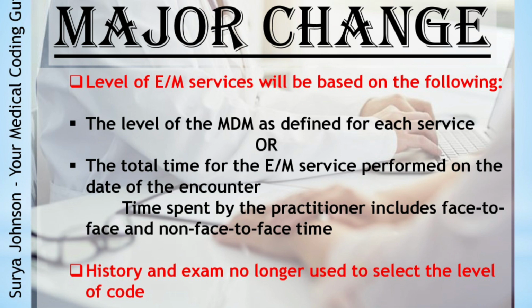So the total time means time spent by the practitioner, that is the doctor or physician, and includes face-to-face and non-face-to-face time also. Moving forward, history and examination is no longer used to select the level of code. It doesn't mean that there should not be any history or exam in the patient medical record. There can be a history and examination, but from the coding perspective, that will not be considered to select the level of code. So the level of code will always be based on the MDM or the total time of the encounter.